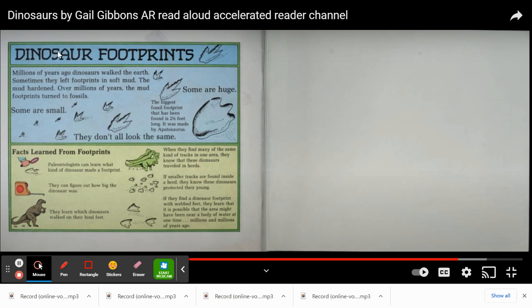This says dinosaur footprints. Millions of years ago, remember that's a long time ago, dinosaurs walked the earth. Sometimes they left footprints in soft mud. The mud hardened, okay? Over millions of years, the mud footprints turned to fossil. It says the biggest fossil footprint that has been found is 2.5 feet long. It was made by a type of dinosaur called an apatosaurus. And then some are small. Some are huge, some are small. They don't look the same, okay?